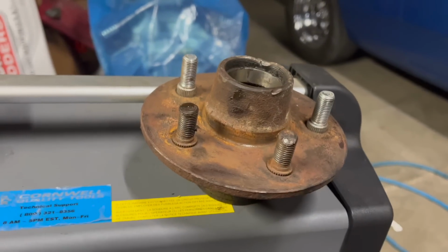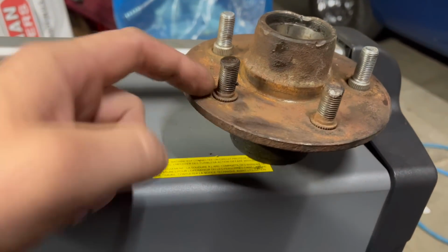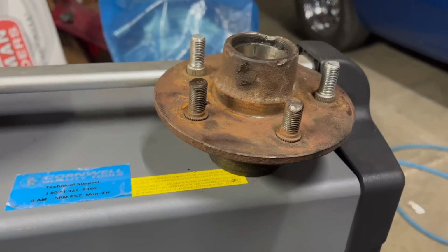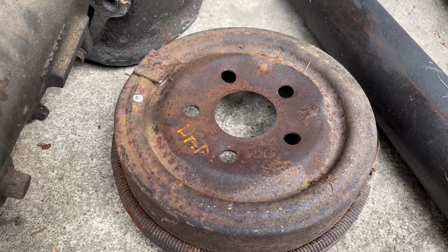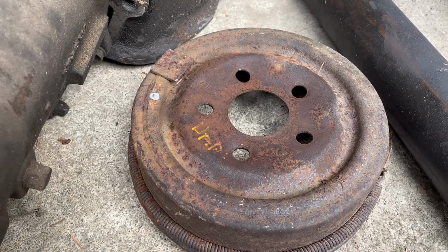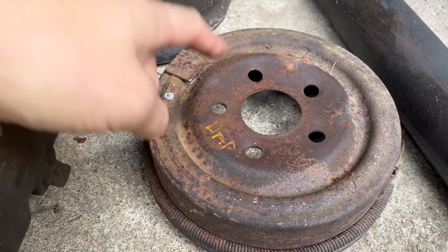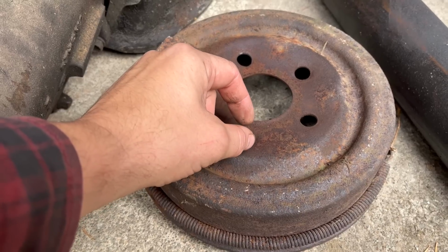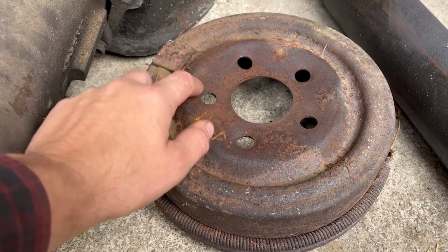Anyway, here's the lesson in all of this. You can actually look at these studs and see that they're kind of curled over. There's a reason for that. You see, the hub and the drum are actually two separate components on these cars. And the way they're held together is by those studs. The studs are pressed in at the factory, and then this end of the stud is swedged so that it holds the drum in place.